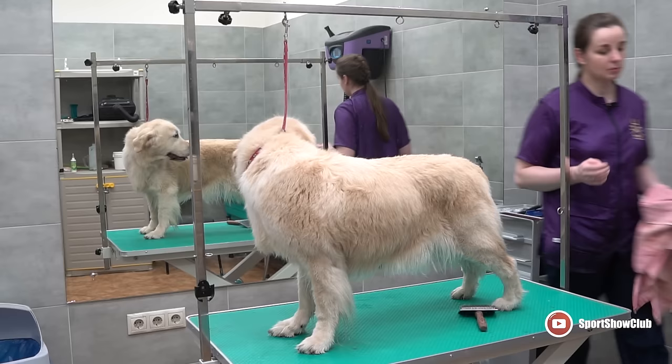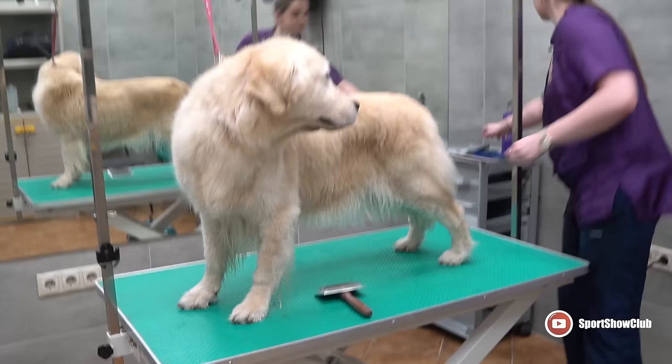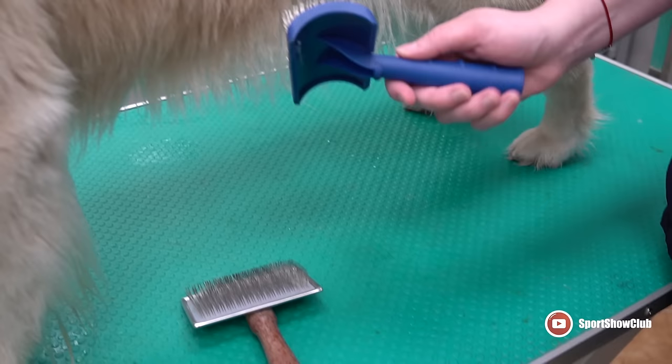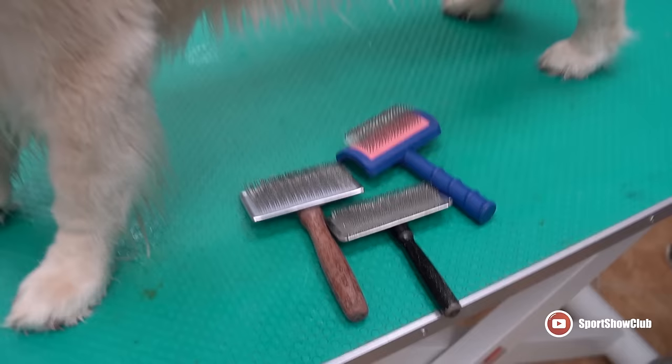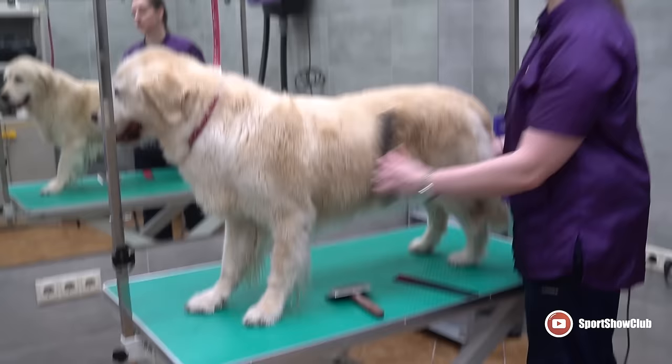What tools do we need to dry a golden retriever's coat? A slicker brush, they can be of different kinds, curvy and flat, wide and narrow. And a flat comb. These are about all the tools we'll need, and there should be nothing extra around. Sometimes we may use a natural bristle brush to give the fur a turn in the right direction, but that depends on your dog's fur type.